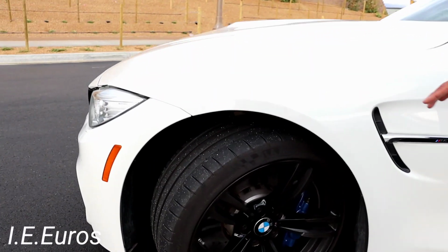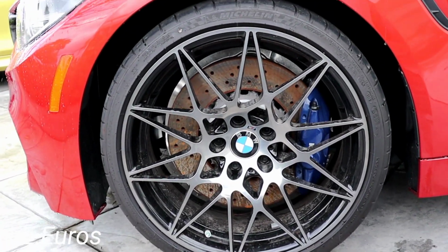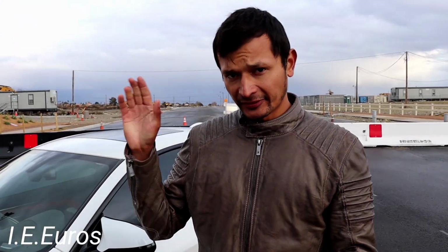Another major difference, wheels as well. The wheels of the competition are completely different. They're 20 inch in size, and they look pretty different, as you can see. Also, the M4 competition is going to come stock from factory with black grills in the front.